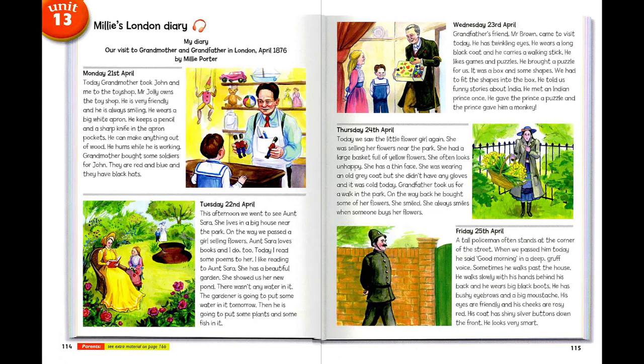Thursday, the 24th of April. Today, we saw the little flower girl again. She was selling her flowers near the park. She had a large basket full of yellow flowers. She often looks unhappy. She has a thin face. She was wearing an old grey coat, but she didn't have any gloves and it was cold today.